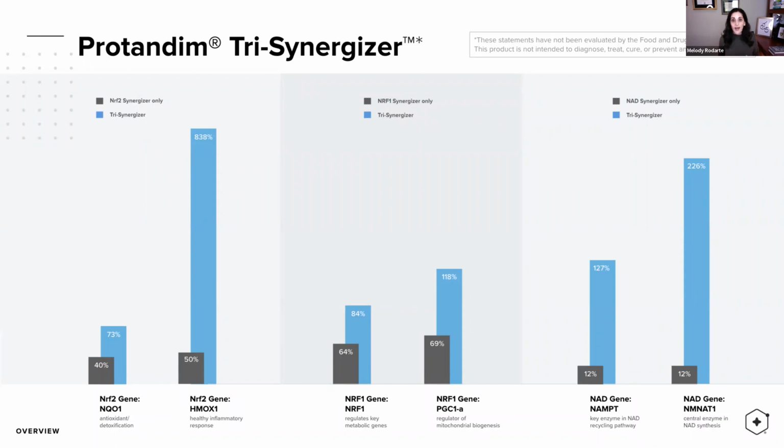And what I'm wanting you to see from this graph is that we're helping gene expression, nutrigenomics, nutrition helping gene expression. So if you look at this on the bottom, those are the certain genes that are affected. And so in the gray is taking just one of the items, whether it's the Nrf2, the Nrf1, or the NAD Synergizer. And then in the blue is taking it as the Tri-Synergizer, or all three products together. And what you're seeing is that same efficacy of not just 1 + 1 is 2, but 1 + 1 is exponentially better here. And we are helping gene expression for slowing down that aging process, helping the healing process. Where you can see a healthy inflammatory response, an antioxidant detoxification response, a mitochondrial biogenesis response, an NAD response. You can see all of those on the bottom of the page here.